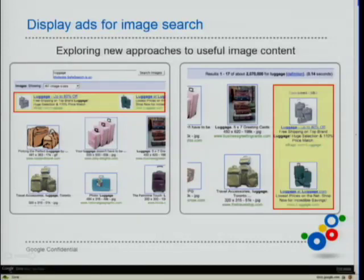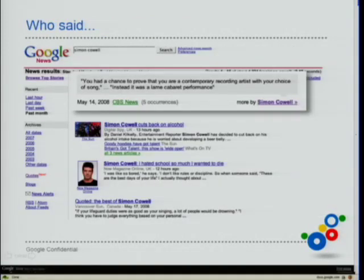These are some of the things that we're beginning to experiment with and get started on to try and understand how best to improve user experience. And then taking some of those much more elaborate notions of comprehensiveness, freshness, and relevance, and improving user experience by introducing them into things like news and allowing people to search our news database for quotes from notable people. These are all things that are particularly exciting.